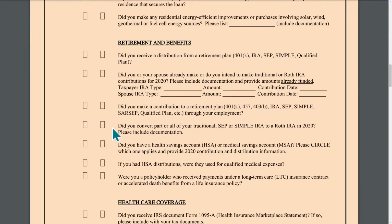And then the last one is about a conversion. So did you convert a SEP or SIMPLE to a Roth IRA? There is special reporting on the return for that as well. So please include documentation related to that.